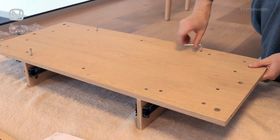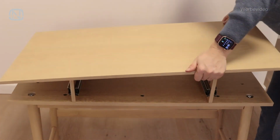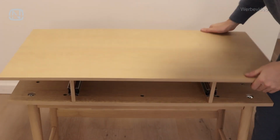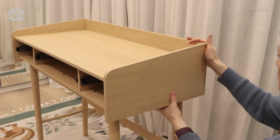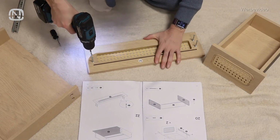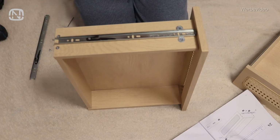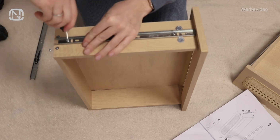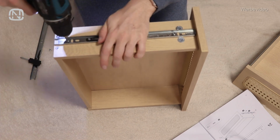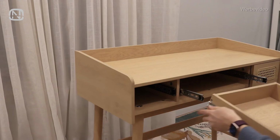It felt like building an adult version of Lego. The step-by-step instructions and included tools made the process simple, even for a beginner like me. That said, I did use an electric screwdriver to speed things up. The part I enjoyed most was assembling the drawers, probably because I was already visualizing how I'd organize my makeup inside them.